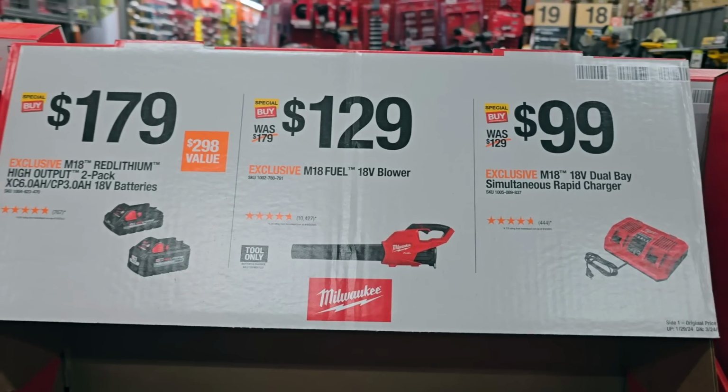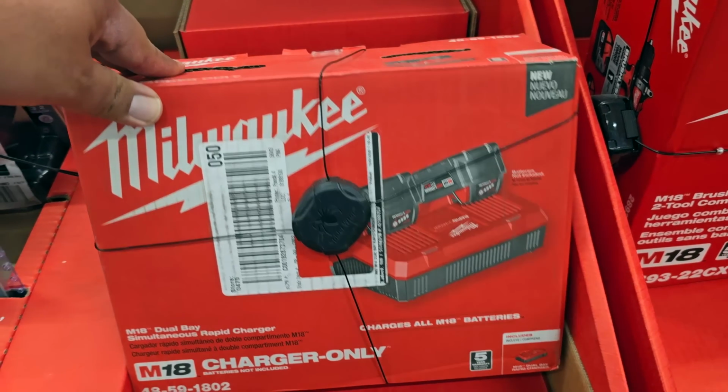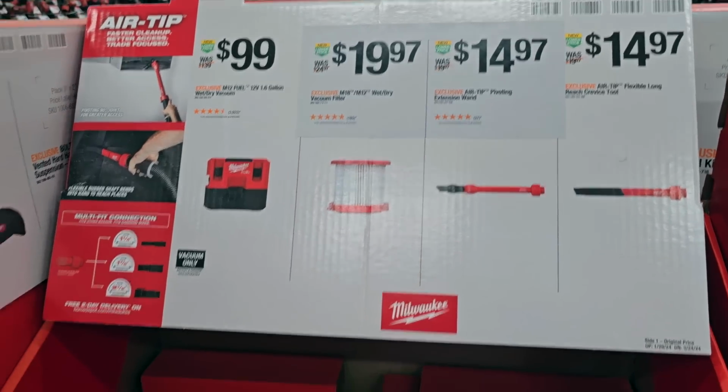You got a 2-pack of 6 amp hour and 3 amp hour for $179. You got the fuel blower for $129. I still need to find mine. $99 for this charger. It is a dual bay charger. It is a rapid charger as well. So $99 for the vacuum. You got the wet and dry filter, $19.97. And then some accessories there for $14.97.